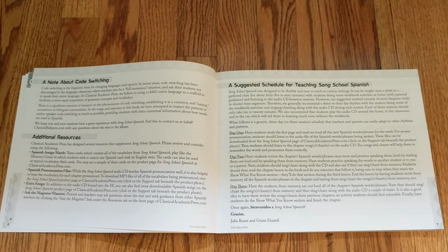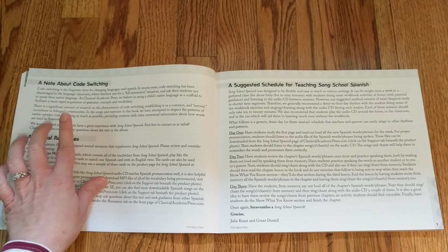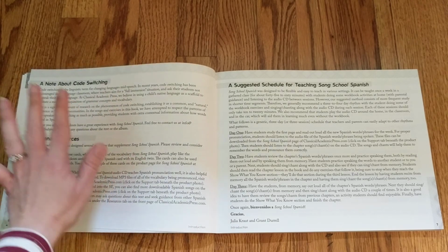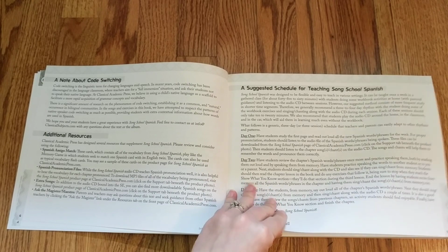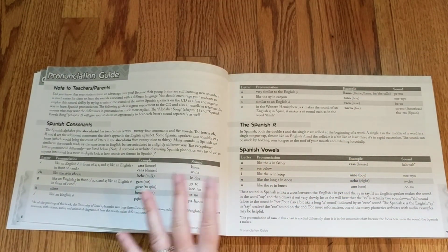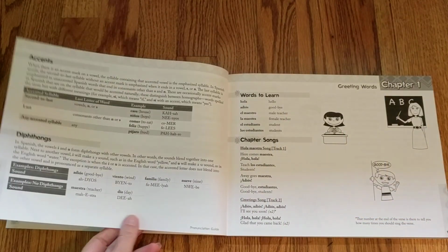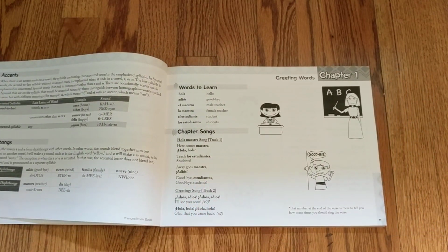I'm not in any way qualified to really give an opinion about proper technique, but as a homeschool mother, I'm telling you, I really appreciated this little section here about their method of teaching foreign language. So definitely read that. You can actually see the samples online. Then they just give you some helpful information here and jump right into chapter 1.